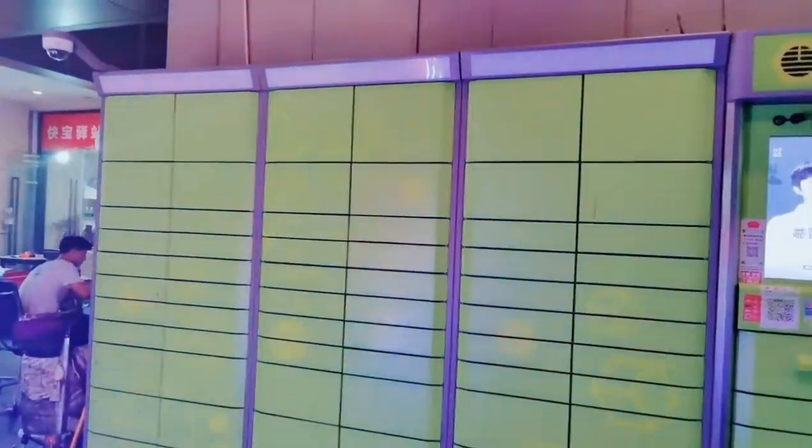So inside, they're gonna put all your packages in a mail collecting center, and there's like 3 to 4 different places around here. Or as an alternative, they're gonna place your package in one of those automated lockers, which looks like this. So this is what the automated locker looks like.